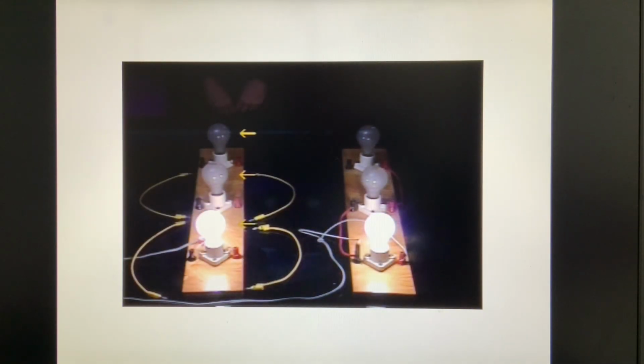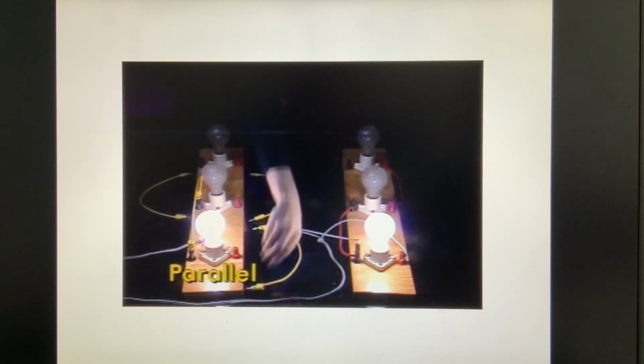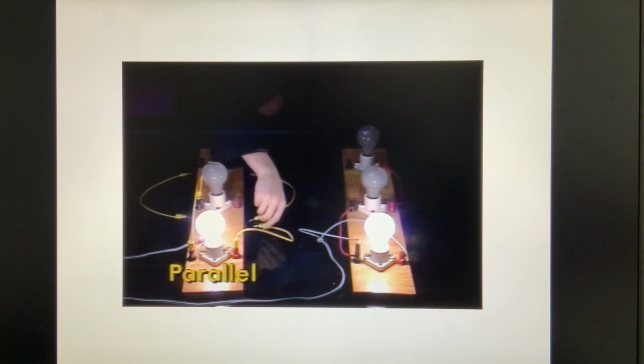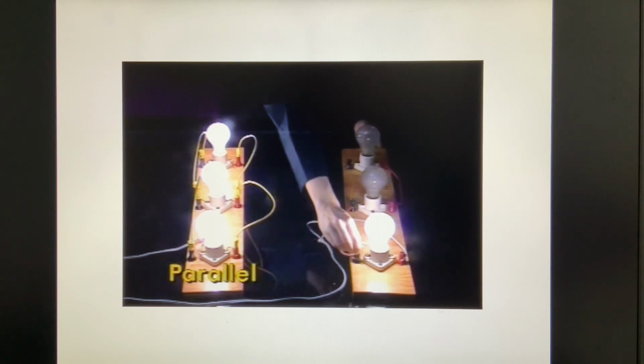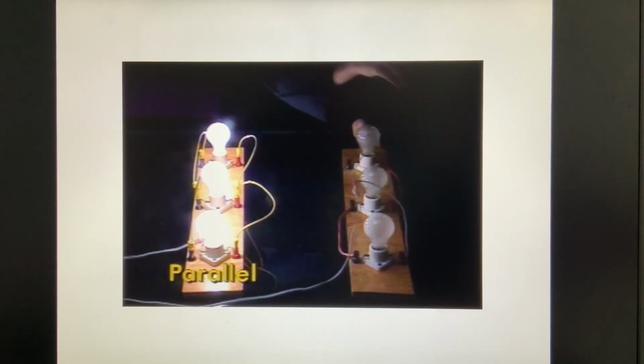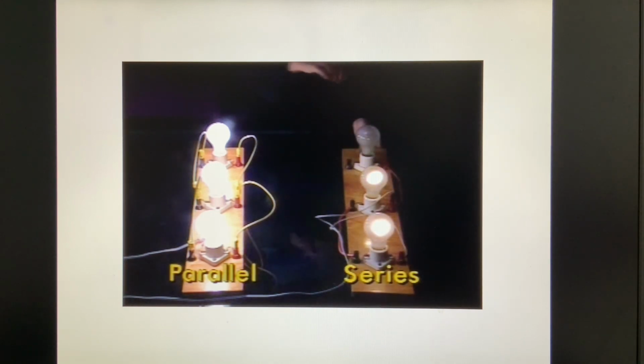Here are 3 light bulbs. We'll hook the first bulb up to house current, then hook the other 2 bulbs in parallel to the first, one at a time. The brightness of the bulb stays constant as each is hooked in. Now we'll again hook up the first bulb, then hook the other 2 bulbs in series with it, one by one. How will the brightness of the bulbs change? The bulbs dim as each new bulb is added.